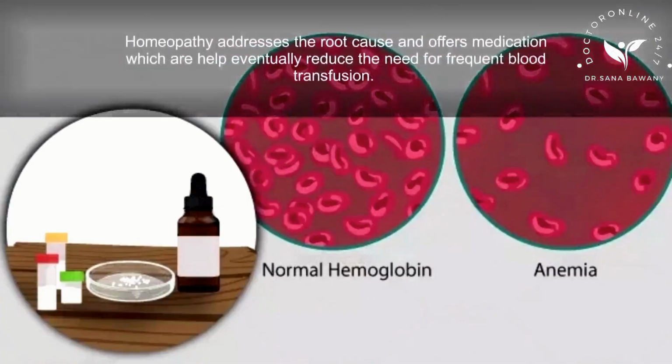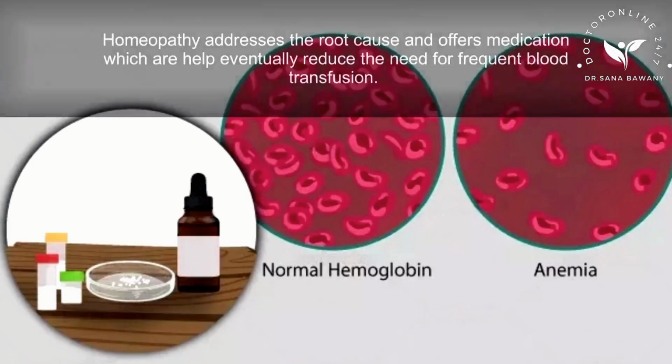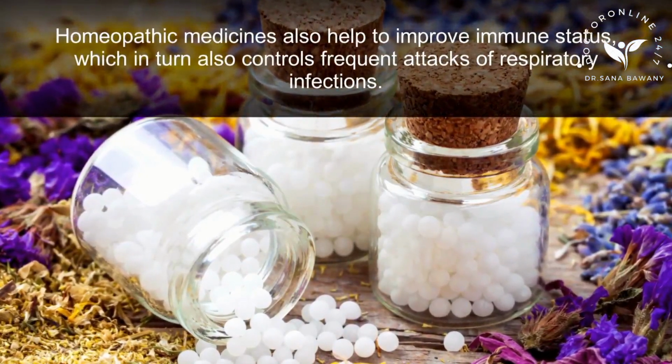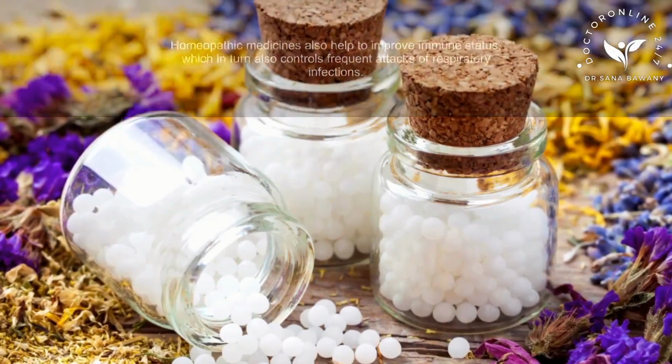Homeopathy addresses the root cause and offers medication which helps eventually reduce the need for frequent blood transfusion. Homeopathic medicines also help to improve immune status, which in turn also controls frequent attacks of respiratory infections.